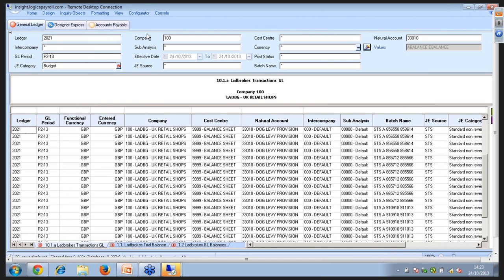But you can very quickly build up. You can leave it very generic, as I have done. You could even take out this account if you wish. You could be very generic and look at all the transactions in a particular company. Or you could be very specific: cost center, account, all of the segments that you may have, what periods, a single or multiple periods, different sources, journal sources, batch names. It's very flexible.